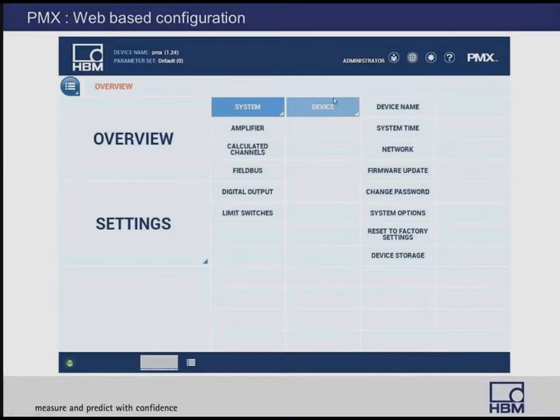You'll see a system option, device option. Under device option, you can select the device name. In my case, I named the device PMX. There's system time, network, user, IP address issues. All the things can be configured here. If you want to update your firmware, newer firmware will give you more different types of calculator channels, more different calculation options, changing password, reset factory settings, device storage, etc.